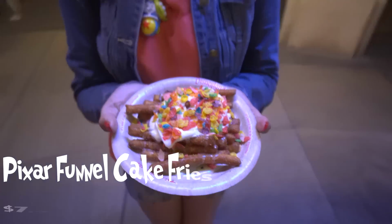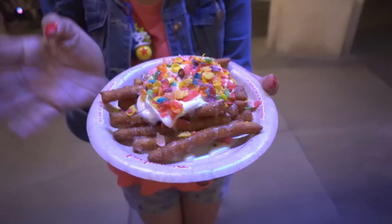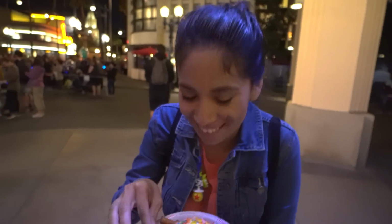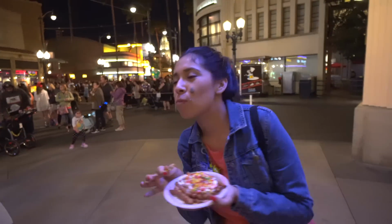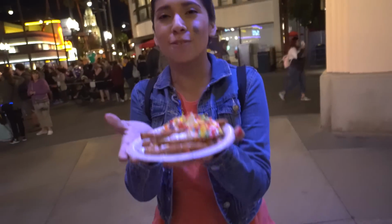So this here is your funnel cake prize with sweet condensed milk, whipped cream, and three pebbles right on top. Yummy! A treat that actually has fruity pebbles. Let's give it a try. So this is like a childhood dream, guys. It's like a fruity pebble dream. It's so good and delicious. It's a good treat while you're watching Paint the Night.